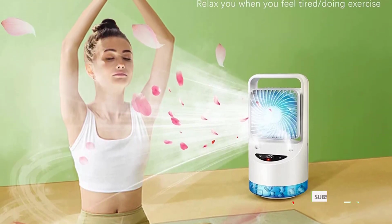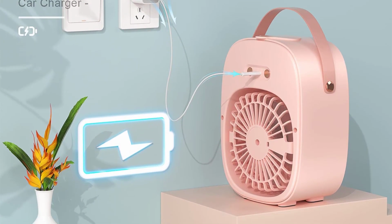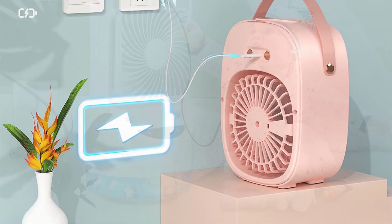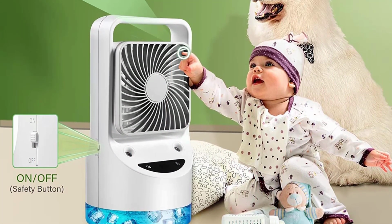To help you make an informed decision, I did dynamic research, read tons of customer reviews, and compiled a list of the best portable AC for cars from reputable brands. After much research, I found these products very helpful for people like you.